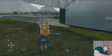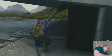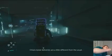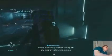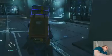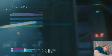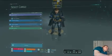Beginning scan. Scanning bridges ID. Verifying ID. Clear. All weapons. Sam, Pyro crystal deliveries are a little different from the usual. The process is pretty simple, though. Access the delivery terminal to drop off any Pyro crystals you're carrying. Keep on keeping on. Surprised they didn't tell me about that.